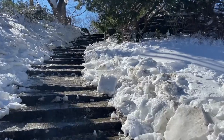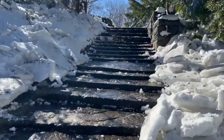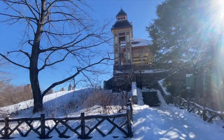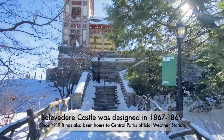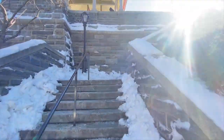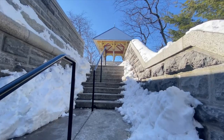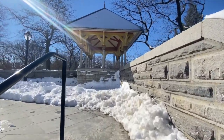Shakespearean garden. I gotta be careful on these steps. You'll have really nice views of the park here. Many people come up here for wedding photos.